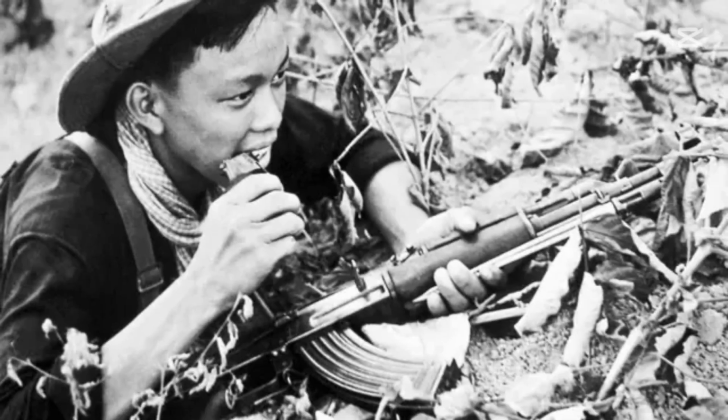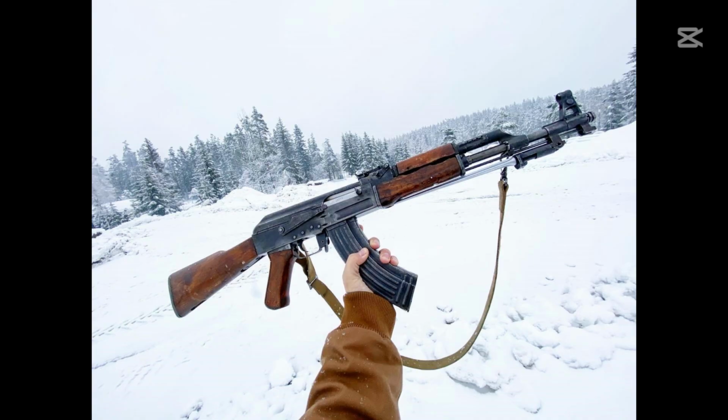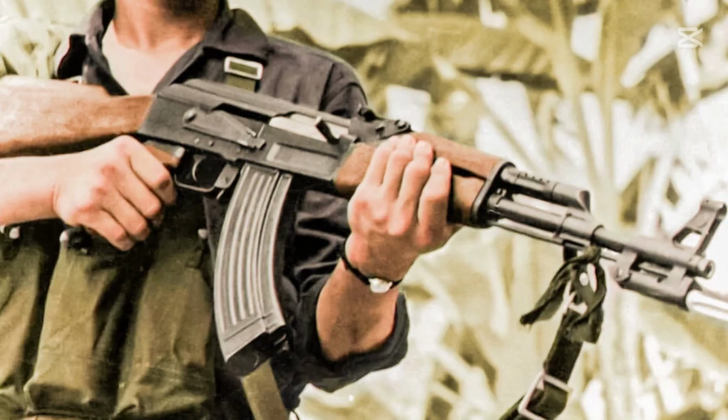Variants across the world. China. Type 56. The Chinese Type 56 is one of the most recognizable and widespread AK variants. It includes models with underfolding spikes, fixed stocks, and even milled receivers in early versions. Type 56 rifles flooded conflicts across Asia, Africa, and Latin America.